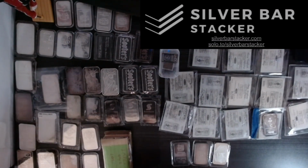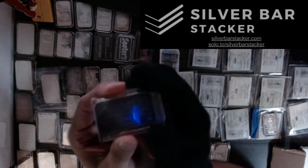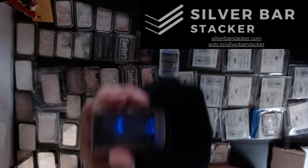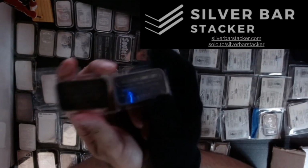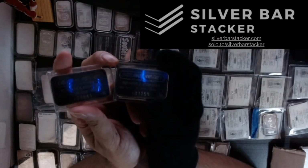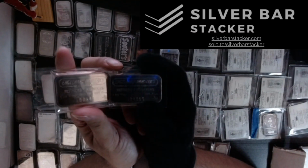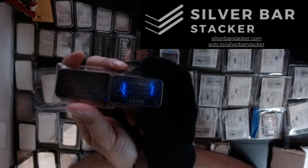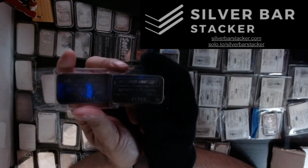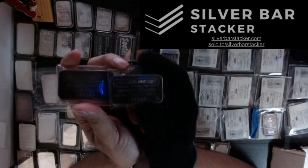Now, I was doing a little bit of research on the Engelhard Industries of Canada bars, and there's a few types out there for these 1 ounce bars. This right here, believe it or not, you can go ahead on engelhard.com and you'll find that there's multiple varieties of these Engelhard Industries bars. These are what you would call part of the 100K series. You see these serial numbers, they're in the 100,000 range there.